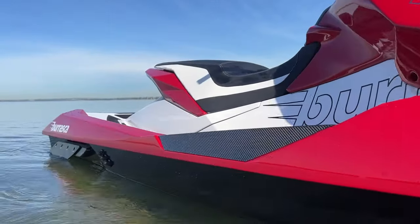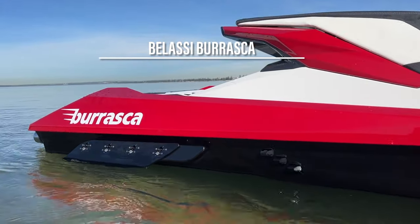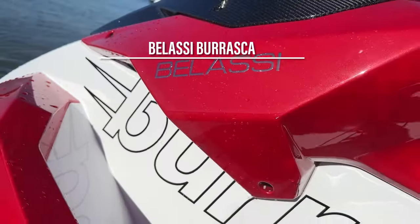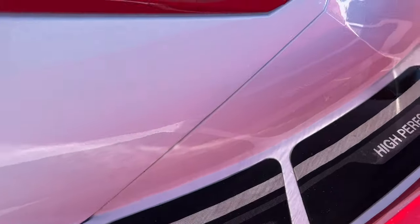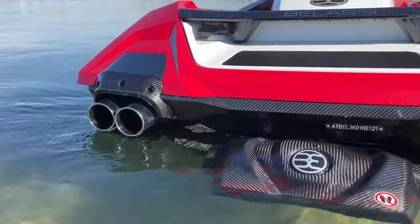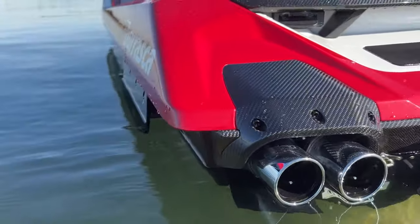Here at the Watercraft Journal, we've been following the rollout of the Belassi Burrasca from Europe since way back in 2017. As you guys may have known, the firm was originally called Benelli. Then it changed hands, got a new name, and an overhaul of the craft itself. We've been chasing this thing down for more than 5 years, and we finally have a taste of what it's like. That is, from the other side of the world.